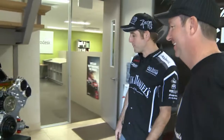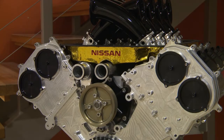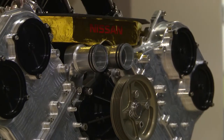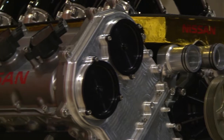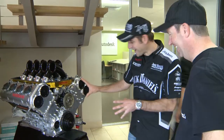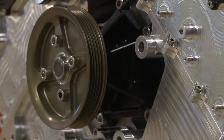This is probably one of the most famous engines on the planet. This is the Nissan VK56 engine. It's actually the engine that is in the new Nissan Patrol that we have here in Australia. So we took an engine out of a road car which looked nothing like this. Yeah. Only a four-wheel drive. Yeah, out of a four-wheel drive, and turned it into this race engine.